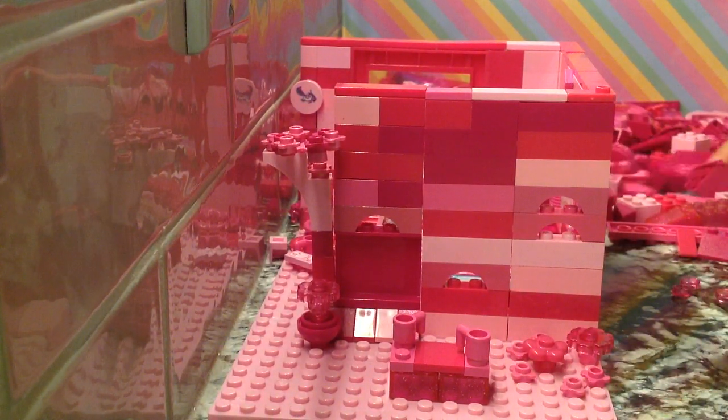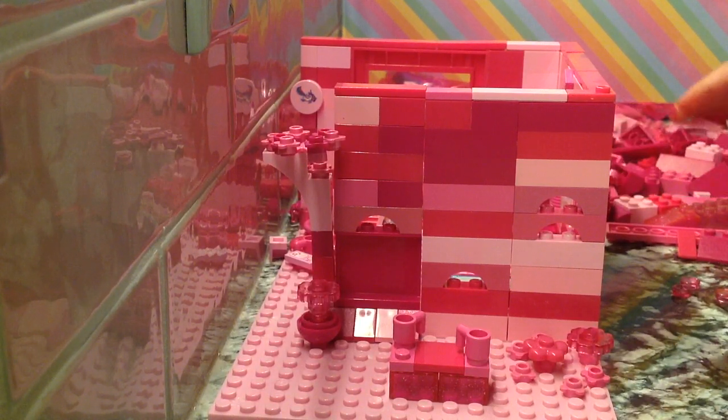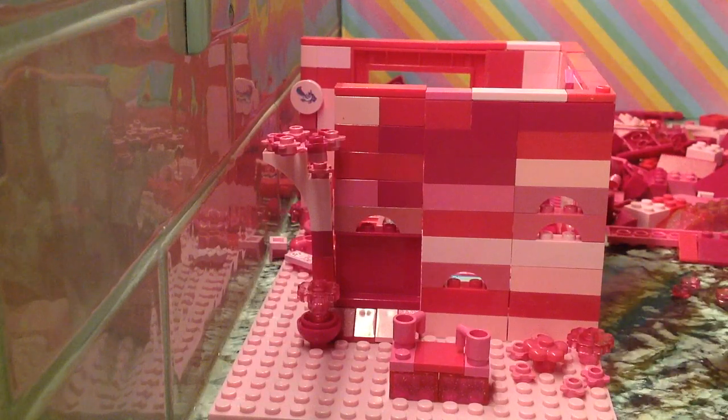Okay, so I need a different sort of thing. I need something to put it on. What is it called? The little tiny teensy weensy stud. So a stud to put it on.